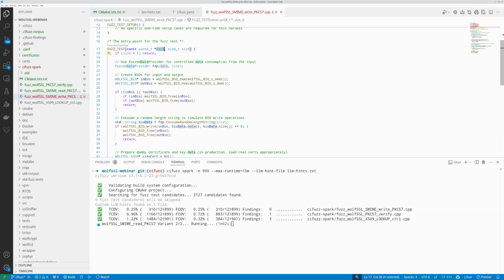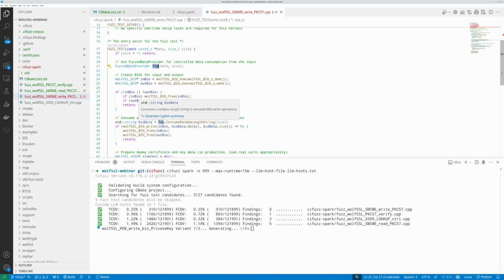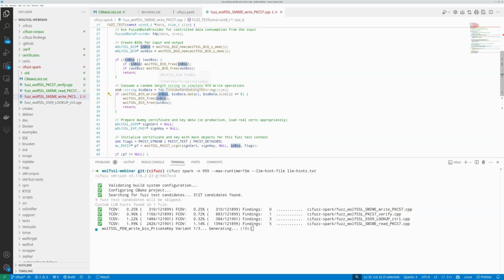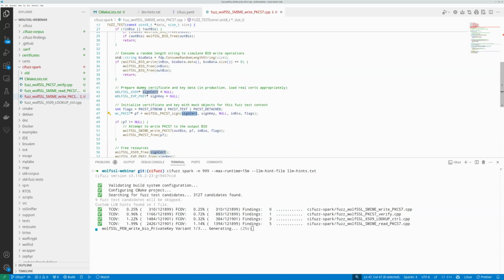It has this size, right? And then what we do is we use the FuzzedDataProvider. It's also packaged together with libFuzzer, so that you can give it some bytes and get certain types out of it. And then we see where it's used. So we get some BIO data out of it, and write it into the BIO, and this BIO is used somewhere here to sign something. The interesting part here is that it used null for the sign cert and sign key.